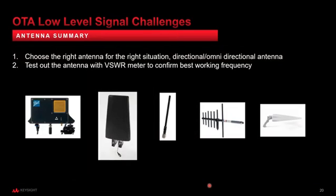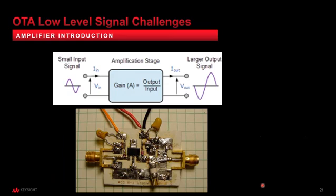Just to sum it up, you'll definitely need to pick the right antenna for the right situation. If you're very sure of the target area, then you might go for a directional antenna. Or in the case where you're troubleshooting or just looking for interference as the first step, you might use an omnidirectional antenna. Before this, I talked about matching, which is also VSWR. In other words, you'll have to make sure you select an antenna with good VSWR, within the correct frequency ranges, so that it's optimized for your measurement. So that's the first challenge coming from antennas.